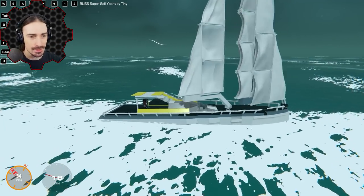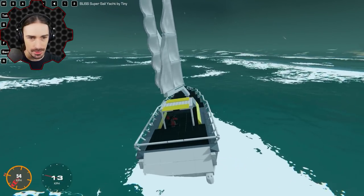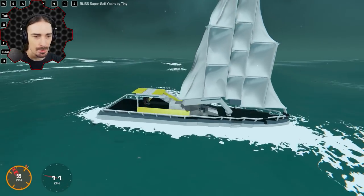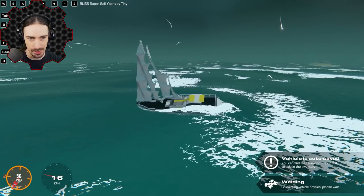But when I'm trying to actually tack into the wind, they get stuck on each other because they're just too close. All right, turning directly into the wind. No, don't get stuck on each other, please. It gets stuck every single time I'm about to go into the wind. All I'm doing is moving this one block forward, and hopefully that's going to allow me to do a successful tack here.